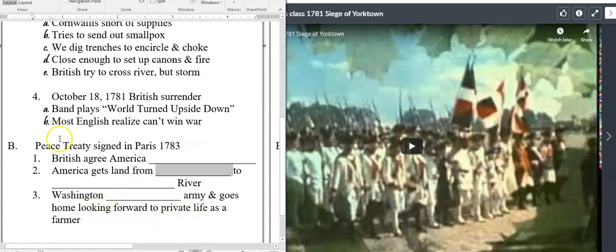And once this treaty was signed, King George over in England expected George Washington to become the king of the United States. In fact, people approached Washington and asked him to take over as king. George Washington did what no winning general in history had ever done. He sent the army home, and he went home himself and went back to being a farmer.